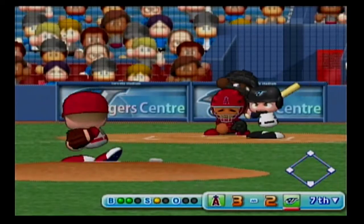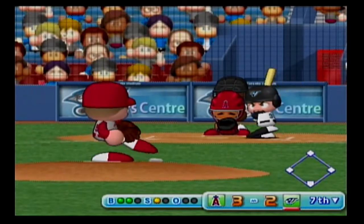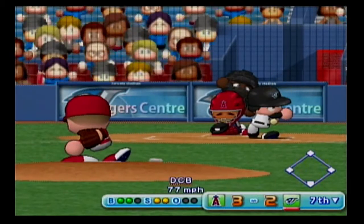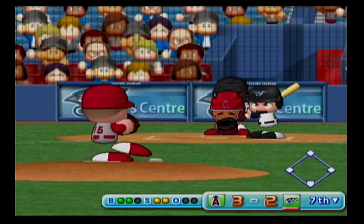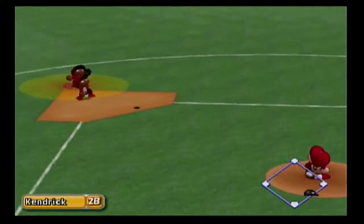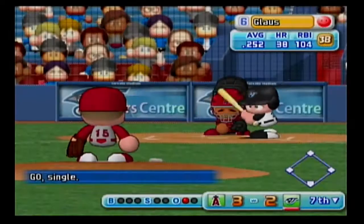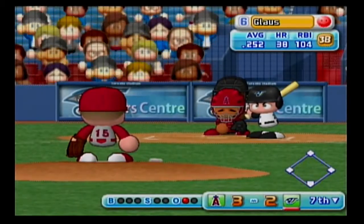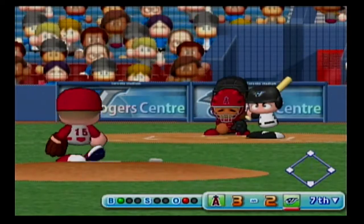That's a strike. The count is 2-1. Here's the next pitch. Strike. Off the bat, but he's jammed. He hit it too high. Kendrick got that one. One away. Tony Gloss got a single in his last at-bat. He's set to deliver the first pitch. Just missed the inside corner. Ball. Count 1-0.